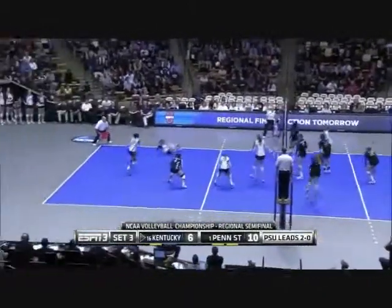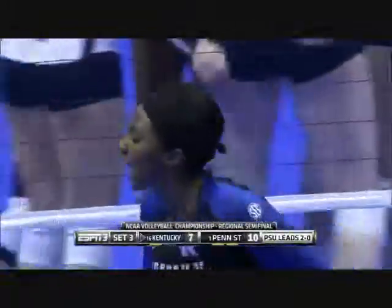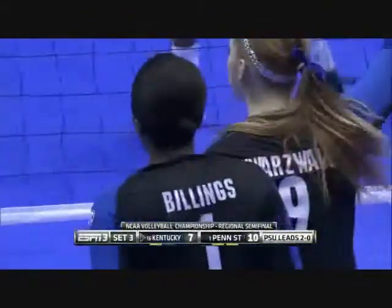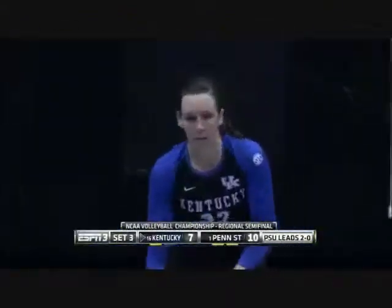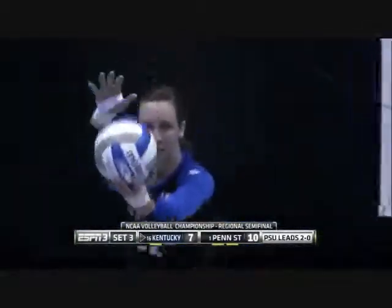Hancock with a little change-up, sent it over. And Lacey Fuller pounds the court because she couldn't save that one. Point for Kentucky. And there's Whitney Billings again with authority, and I can't see her hit it enough. I think if you're Kentucky, you need to find her even more.